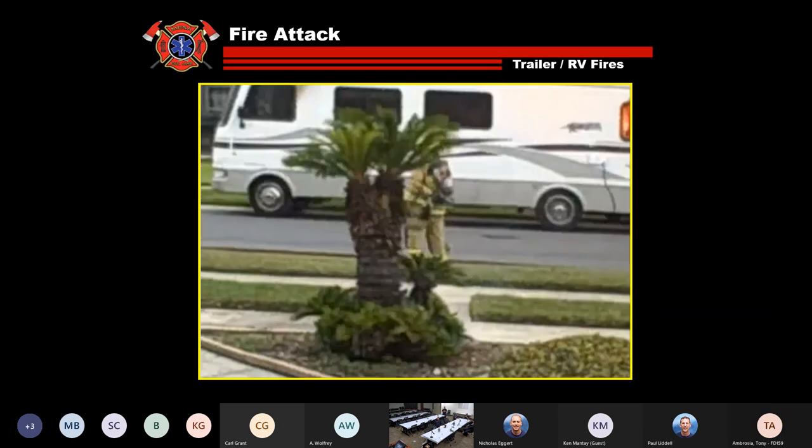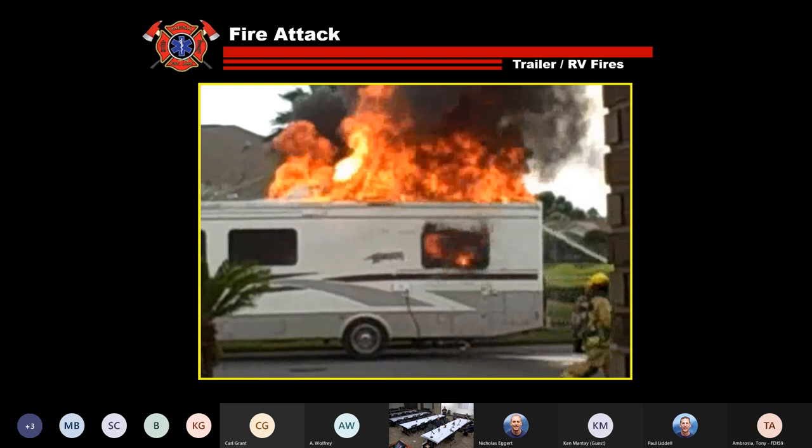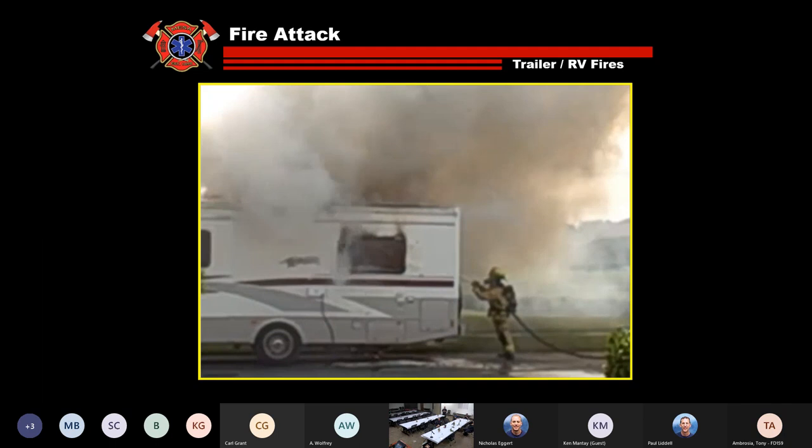Something venting on the roof here. I'm not sure what that is there. It looks like it's coming out near the AC unit, so I'm not sure if it's something venting out of one of the pressurized lines there. But yeah, it's not unusual to have propane leaks as well, from the safety valves going off and from the propane tanks as well.